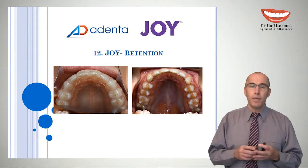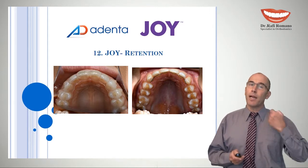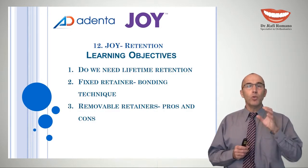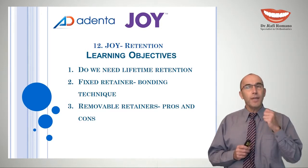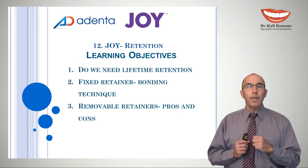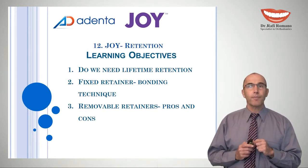what is the philosophy behind retention and what are the retention tools we are using and that I recommend you use in your own clinic. Our learning objective is, first of all, do we need a lifetime retention? Second, do we need a fixed retainer, and I will teach you the bonding technique to do this fixed retainer. And we will talk a little bit about removable retainers, pros and cons.